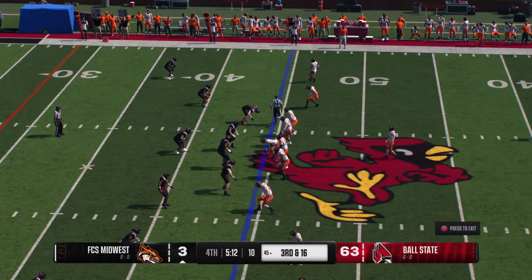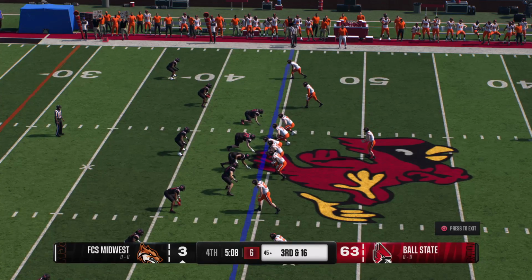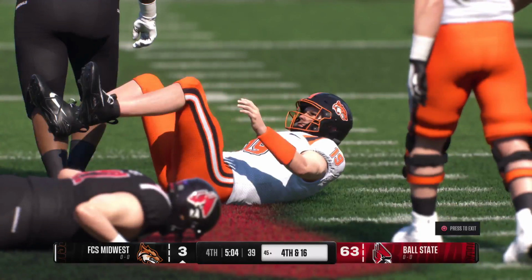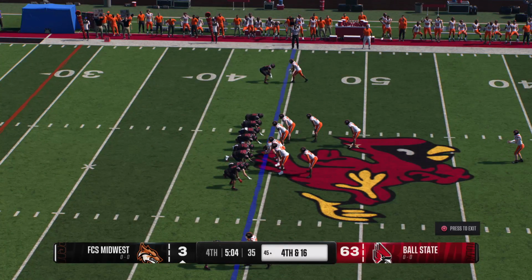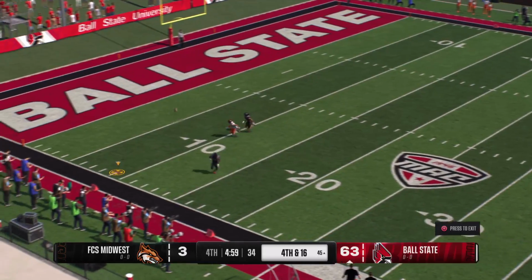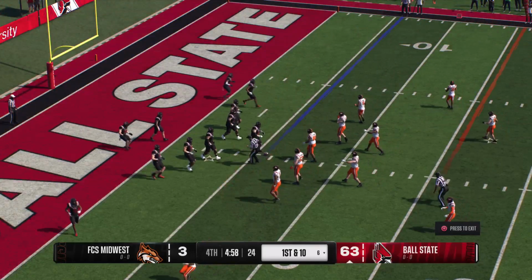This is a third and long. He's looking downfield to throw. He took a hit as he threw it and couldn't deliver the football. It's incomplete and fourth down's coming. Another punt on the way. Got to make sure those hammies and glutes are all activated. Don't want any muscle pulls from overuse.